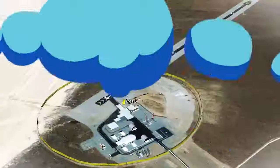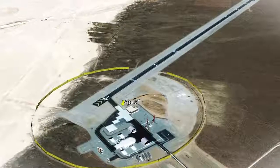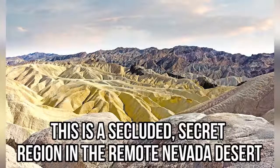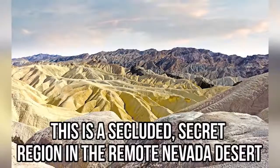Area 6. Using Google Earth, you can pull up this amazing and intriguing image of Area 6. This is a secluded secret region in the remote Nevada desert.